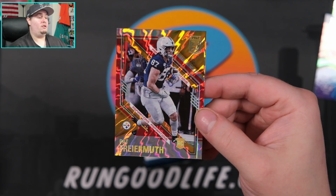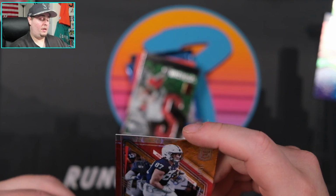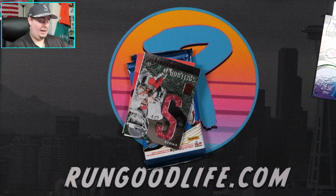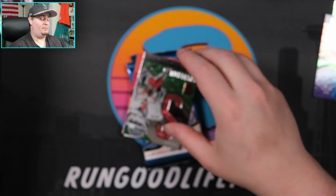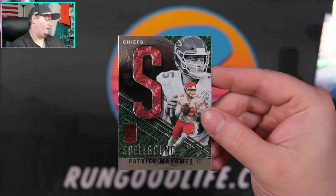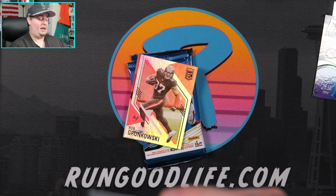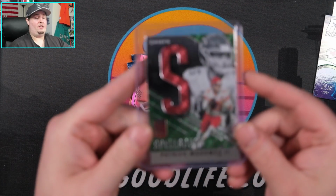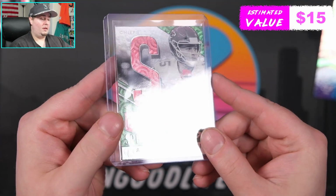Oh my gosh, a nice card underneath it. Pat Freiermuth to $4.99. Yeah, $4.99. And a really nice card that is going to be a Spellbound Green of Patrick Mahomes. Spellbound, of course, does literally spell out their name and is often chased by collectors who want to put together the whole name. So this is, in my opinion, one of the best insert sets in Elite this year. Yeah, that's very cool.